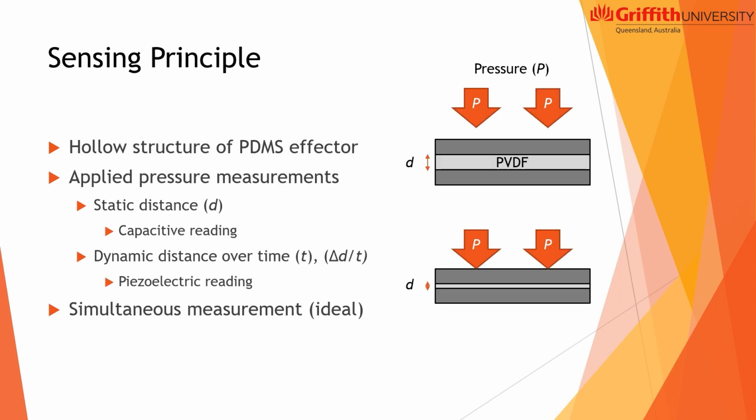The proposed sensor uses a piezoelectric material as a dielectric between two conductive electrodes. This forms a capacitive structure that is sensitive to physical deformation or change in distance d. This allows us to reliably measure static pressures. The PVDF fibers also generate a charge under the same force, dependent on time, to give us a voltage reading that is highly sensitive to dynamic pressures. Ideally, we are aiming to measure both of these signals simultaneously. However, in this presented work, we have presented the two signals separately.